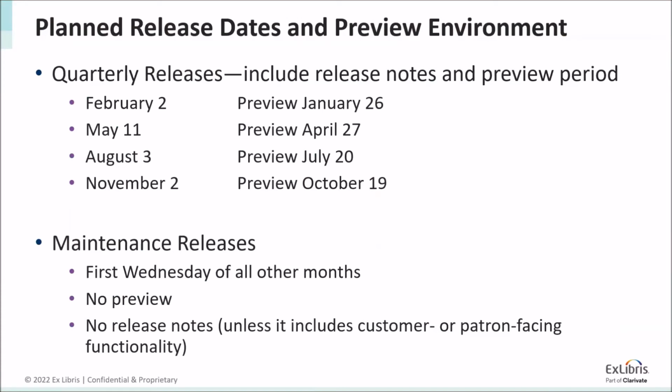Again, the exception is if we do happen to release some customer or patron-facing functionality, I will send out a note based on that. And we will post release notes to the Knowledge Center.